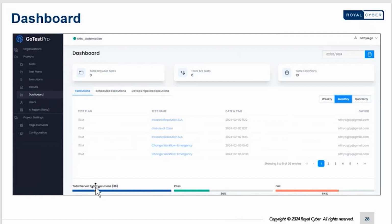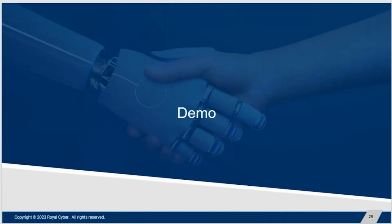So total server side executions: you can see the total executions that have been made on the server. You can see the pass percentage, and also the fail percentage. So this is the stats of your overall project of ServiceNow automation. I have selected the ServiceNow automation project, so these are the stats for that project. Yes, now let's start with the demo.